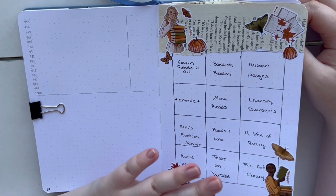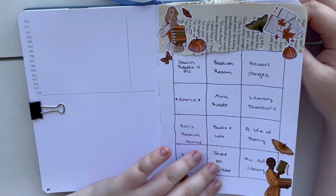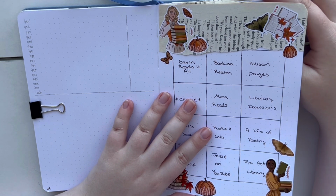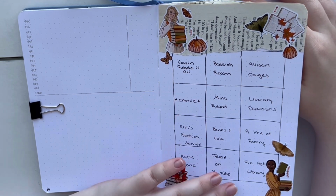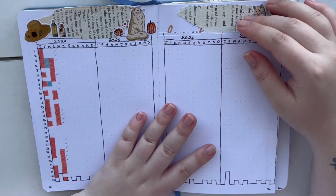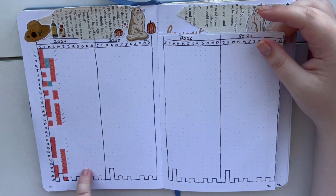And so I just made it into a little bingo card, and hopefully I will do it before I turn 35, like the challenge says, and be able to color all these out. And then here is, oh, I didn't color these.